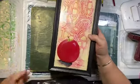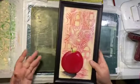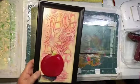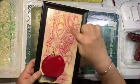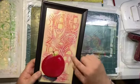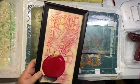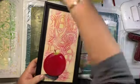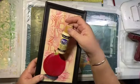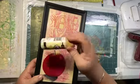I appreciate that, Chris. So this is sort of what I'm going to show you, and I'm not going to do the whole thing. I'm just going to show you how I used my stencil to get this kind of a look, and we'll take it from there. Now this is done on paper that I painted with a paint by Deco Art called Buttermilk, one of my favorite colors. It's really creamy and pretty.